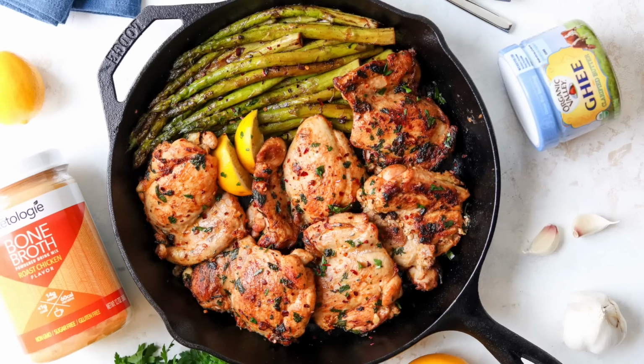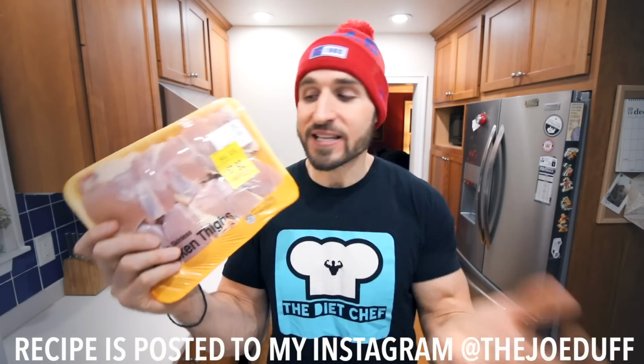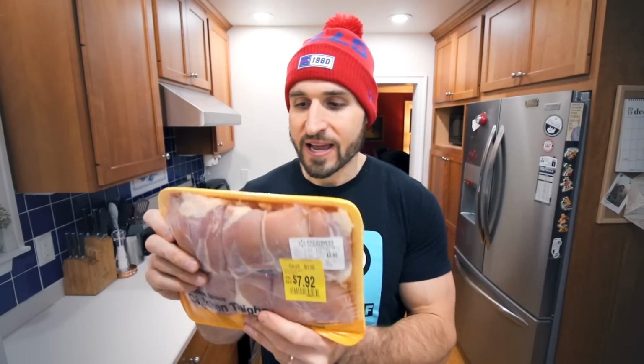I even saved myself a little bit of money because they were on reduced sale. I think they need to be used pretty soon, but that's fine by me because I'm working on a garlic buttery chicken skillet recipe. It's really, really good. And instead of using chicken breasts, I'm using chicken thighs because there's more fat, there's more flavor, and obviously a little bit better for the macros of the keto diet than chicken breasts are.